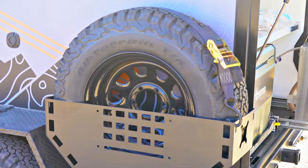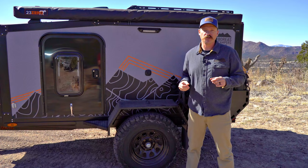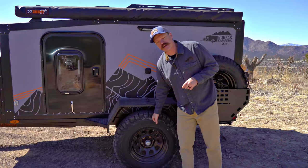The most important thing on any off-road trailer is its running gear. That's why we've been running the Cruisemaster CRS2 suspension on the XT for years now. We have been incredibly impressed with its performance and also its very low maintenance. It's tied to electric brake system and mounted onto a BF Goodrich KO2 all-terrain tire.